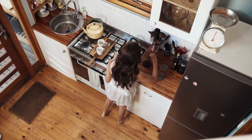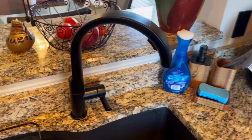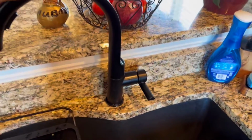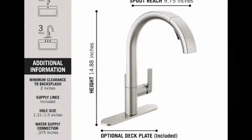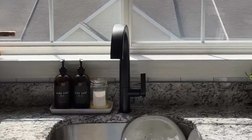Today, we're diving into the world of kitchen upgrades with a review of the Delta Keele Matte Black 19824 Elf Bell Kitchen Faucet with pull-down sprayer. If you're looking to enhance both the functionality and style of your kitchen, you're in the right place.